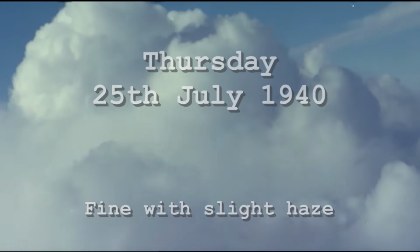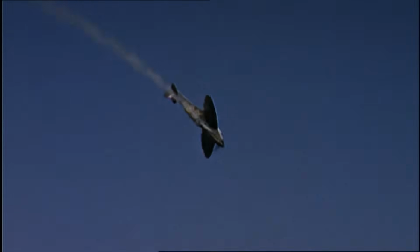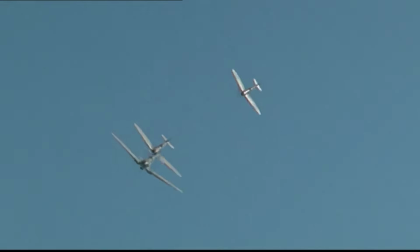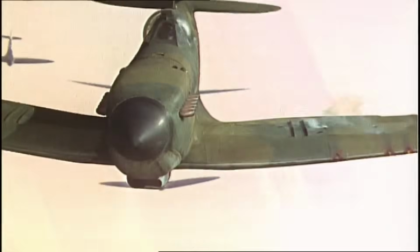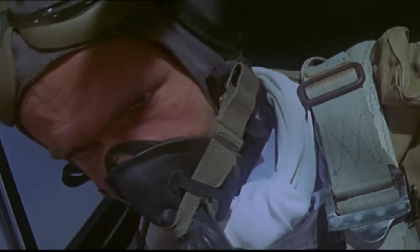German bombers, escorted by about 50 Me-109s, are engaged by Spitfires from 64 Squadron and Hurricanes from 111 Squadron. There is fierce dogfighting over the coast, from Portsmouth to Dover. Thanks to radar, no RAF patrol is wasted effort.